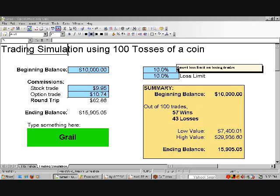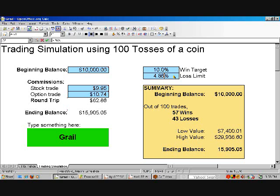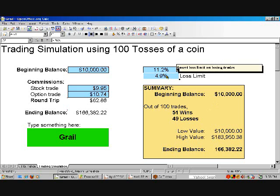Now, if you have a 10% loss limit and 10% win target, it makes sense that you're going to have more winners than losers. But let's take a look at some radioactive trades. For example, Priceline: I had a limit of 4.86% that I could lose, and what happened instead was we gained 11.2%. If every trade that I set up was like that, and we ran it for 100 different tries, look, we had 51 wins. This is random, okay? 51 wins, 49 losses, and it took a $10,000 balance up to $166,382.22. Now this is random every time. I may even have more losses than wins in one of these examples.